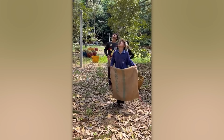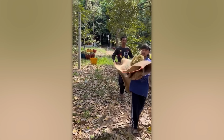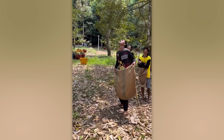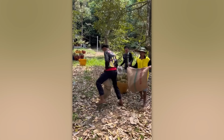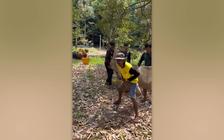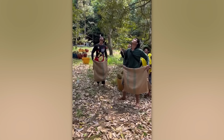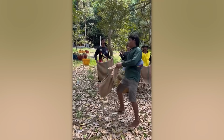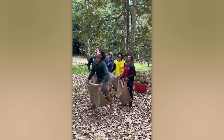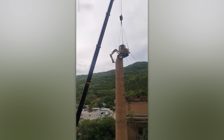Everyone might have different feelings about the taste of durian, but we can all agree that the folks who harvest it deserve a lot of respect. Pretty odd way to take down an old chimney. Odd, but it gets the job done.